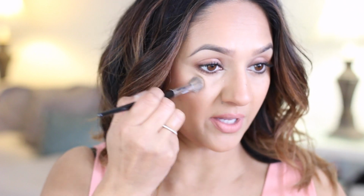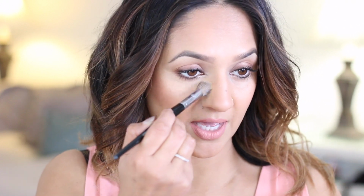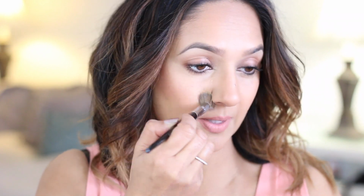You're kind of going in this triangle area, the triangle being from the inner eye corner down to your nose, out to the outer corner of your eyebrow, and then back in. So this area right here is where you want to place that product. You place the product down and then just blend it out. And I go down the side of the nose a little bit just because it helps to contour the nose as well. And just look at the difference between the two sides.